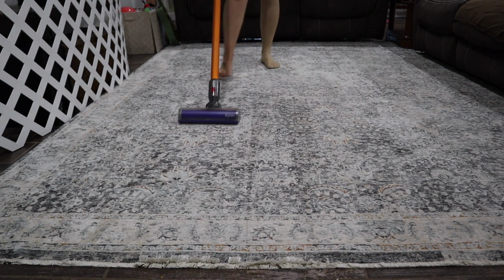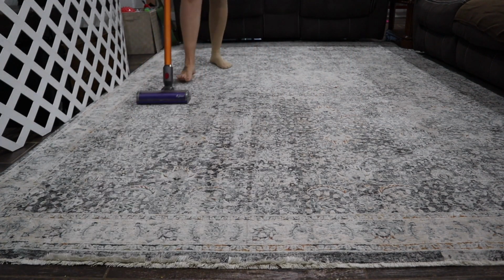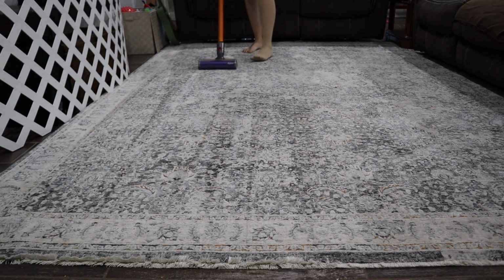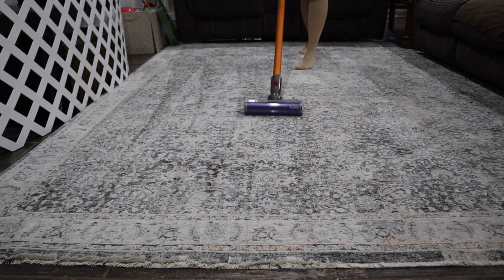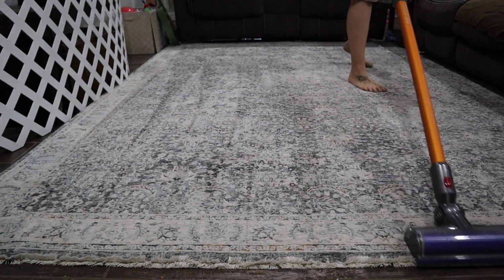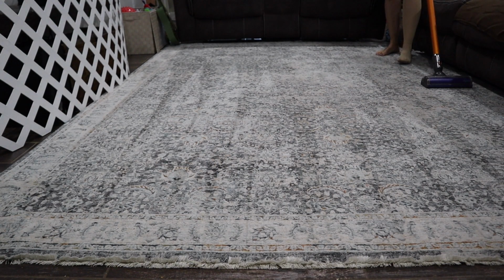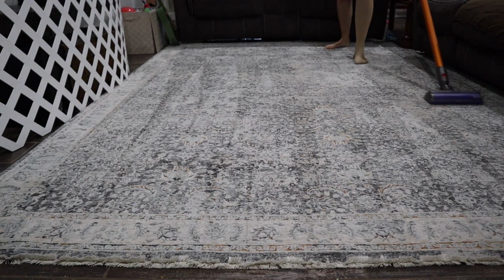At the end of the day, I always vacuum my rug because we have a Labrador and he sheds so bad. I have to vacuum at least once a day on the rug. Some days I'll vacuum the tile, some days I'll vacuum the rug. I usually always vacuum the rug, but some days if I have extra extra time, I will also do a quick vacuum of the tile.